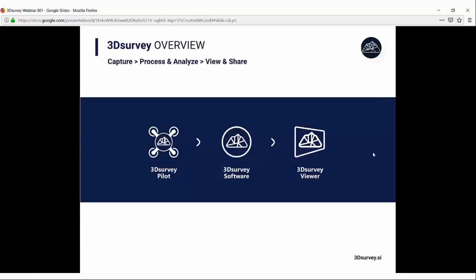So we are going to take you through it step by step and talk about how we capture data in comparison to traditional surveying using drone technology. We will see just how accessible and easy to use it actually is. How we process the data up to 15 times faster than anything you've seen before. And finally, how easy it is to export your work to basically any third-party software and share it with your colleagues.